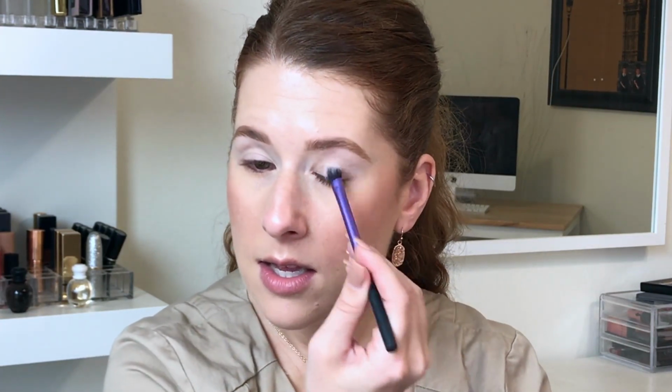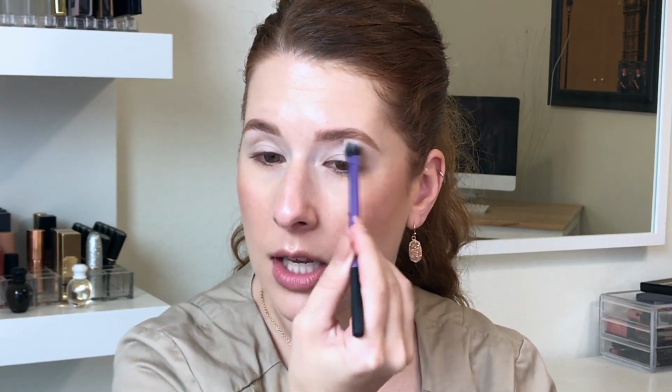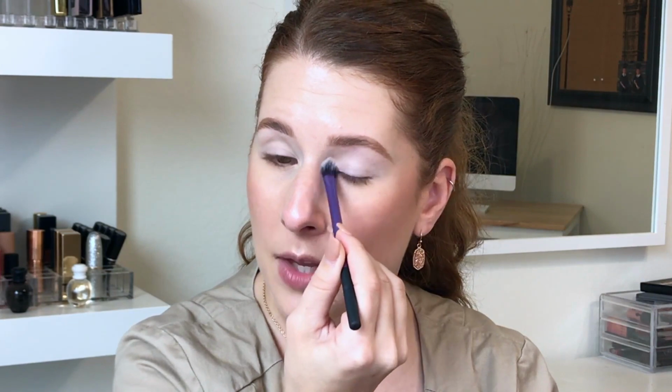So I'm gonna go in with this guy right here, which is in light. And the only thing that I wish this palette had that it doesn't is like a matte highlight shade. You'll see, so I'm using this to kind of set the concealer all over my eyes, but I don't know if you can tell on camera, but it does have like a little bit of a sheen. It's not a shimmer, it's more just like a satin finish, but I like to set my eyeshadow primer just because it's a little bit tacky when you first put it on, and I want my shades to blend nicely. So I don't know, I mean, this works.